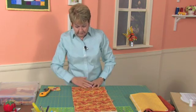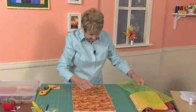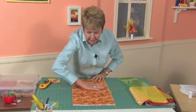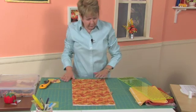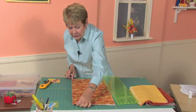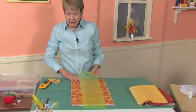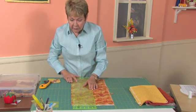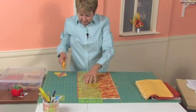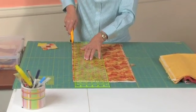We line it up. Straighten it, get it nice and flat with our hand, and then we take our ruler. I'm going to move it over just about 1/4 inch off of the line that I want to cut it on. I'm going to lay my ruler down, and we'll cut it off.